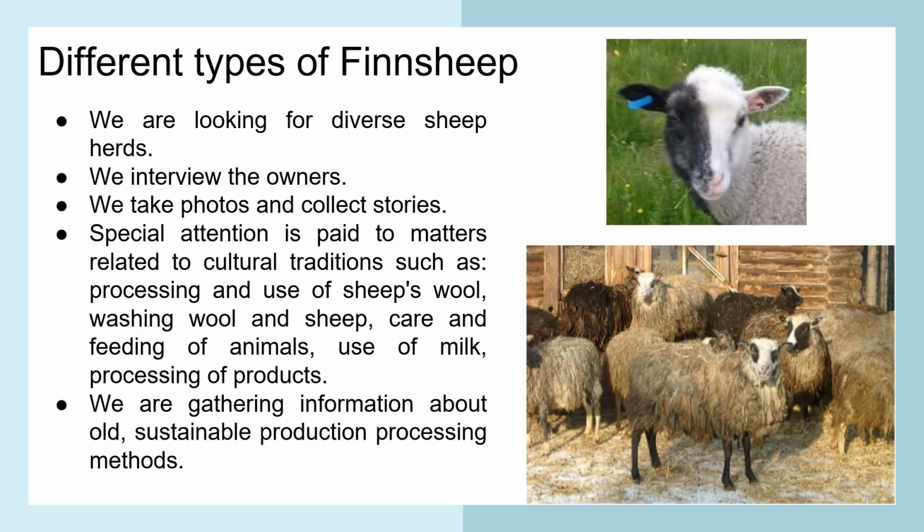So for the Finnish sheep, we are looking for diverse sheep herds. There are still Finn sheep that are not fine-wooled, with coarser fibers. We make interviews with the owners, take photos, collect stories, and pay special attention to the processing of sheep wool, washing wool, sheep care and feeding animals, and use of milk. The sheep milk has been very little used in Finland. And then processing products, and of course also look for different marks and different wool types.